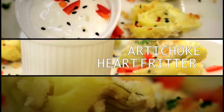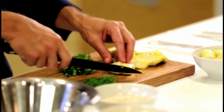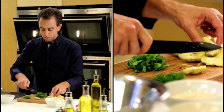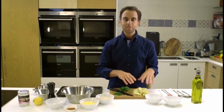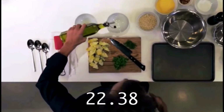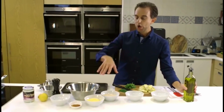So we're going to roll right into our appetizer now, which is going to be an artichoke heart fritter. I like to demystify a lot of aspects of plant-based cuisine for people. Most of these ingredients are available at your local market. Now that we have our artichokes done, I'm going to just put a little bit of olive oil in here for dipping. And we're going to get our coating together.